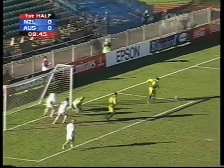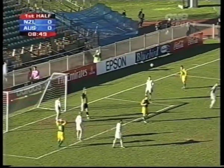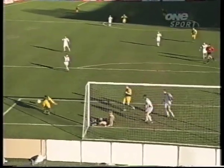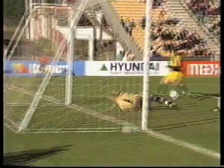Great save, Batty. Still in play. Australia cross again, and it's out of play. Well, Jason Batty, Steve Sumner has just been talking about the wonderful return to this all-white side. Given that Jason Batty hasn't played any football, Steve, this was a great save. Well, he pulled it out for the boys there.